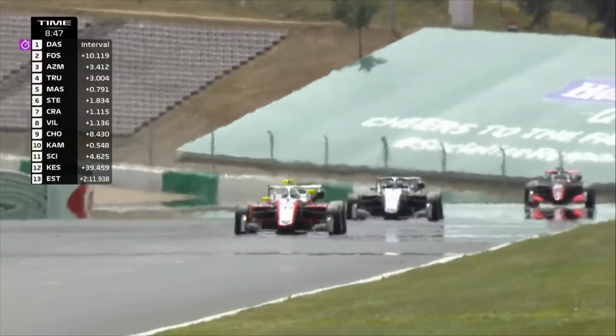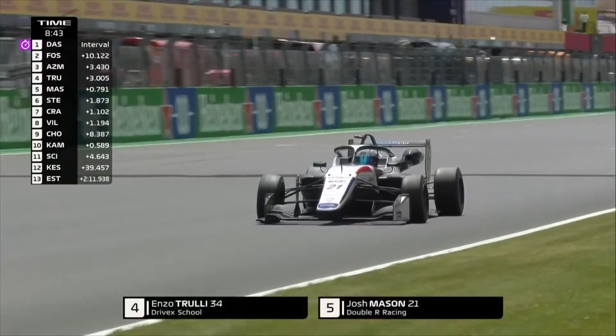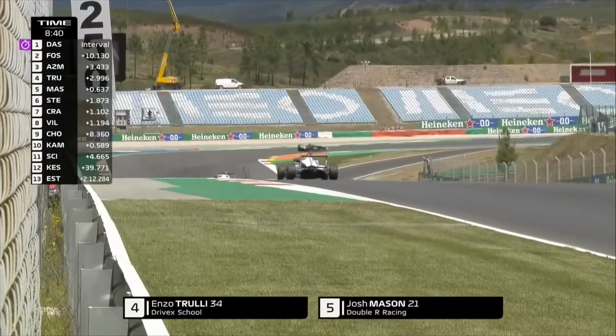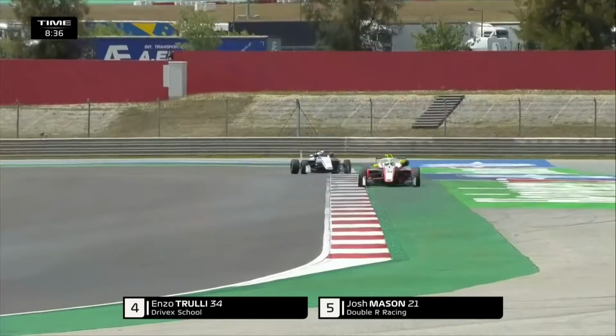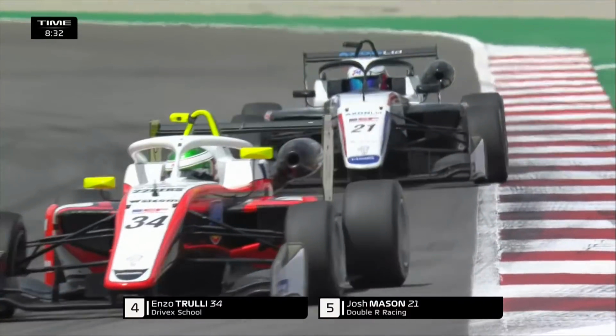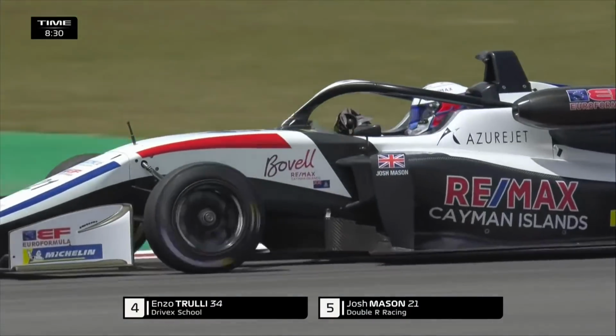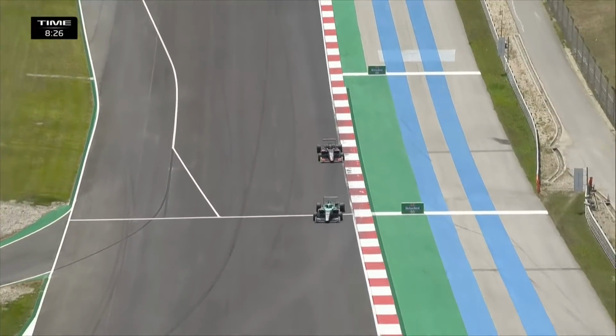He's still chasing down actually Enzo Trulli at the moment. So 0.7 seconds between them. That's kind of the gap it's been for several laps now. Looking down the pit straight, he's not going to be close enough going into turn 1, and there's only a handful of laps to go now. Yeah, only probably 2 or 3 to go, and this has been the story of Josh Mason's race. Great pace, but once he got stuck on Trulli, unable to make much progress.